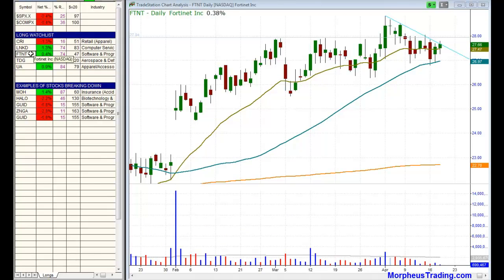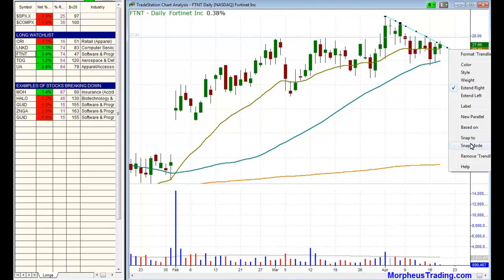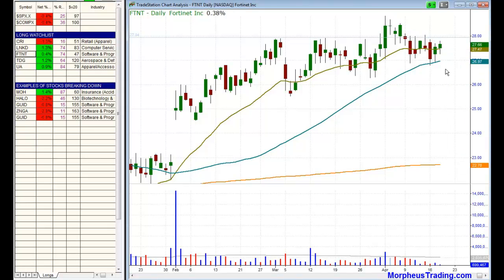Next up is Fortinet, FTNT, false breakout. It's holding up well at the 50-day MA, and during the market selling off, we really want to see stocks hold above the 50-day moving average. Since the market has broken below the 50-day MA, although the Nasdaq's right around the 50, it's a good sign when they hold above the 50-day MA overall.